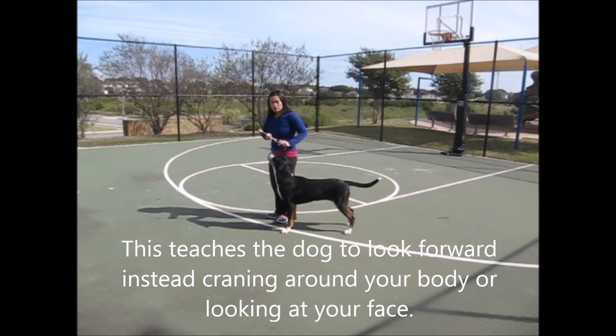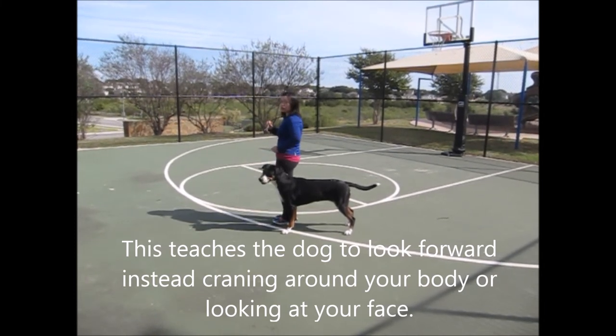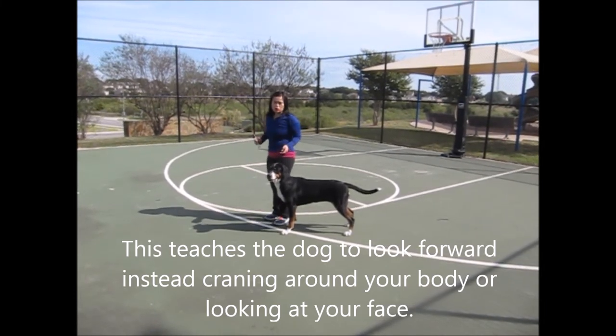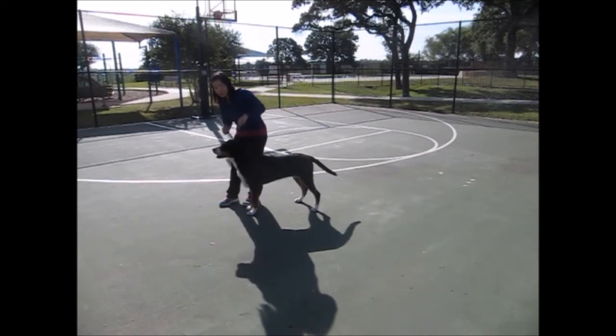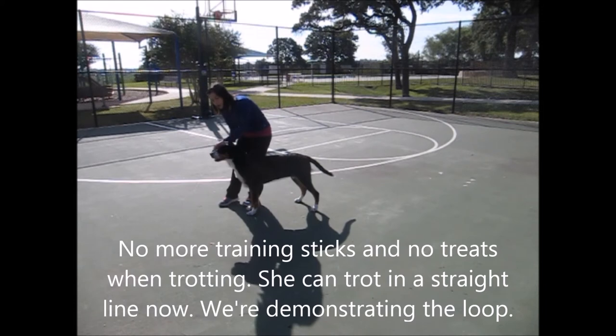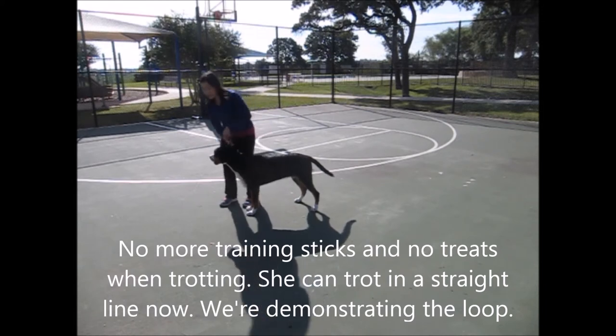That's how you get the dog to look straight instead of craning around to look up at your face when you're in the trot. So she doesn't need my hand, she doesn't need a treat out here with the stick anymore. But when we did start, that's what I did to keep her head straight for conformation.